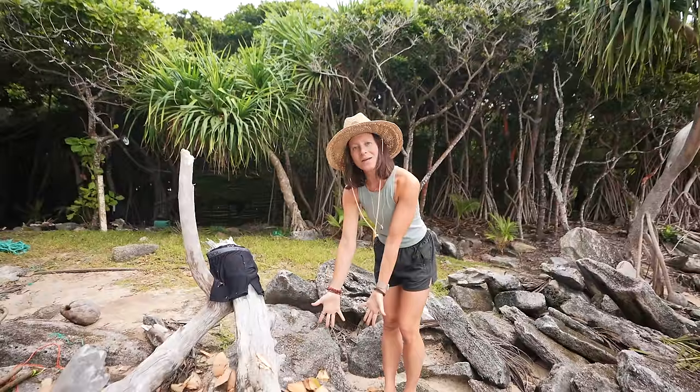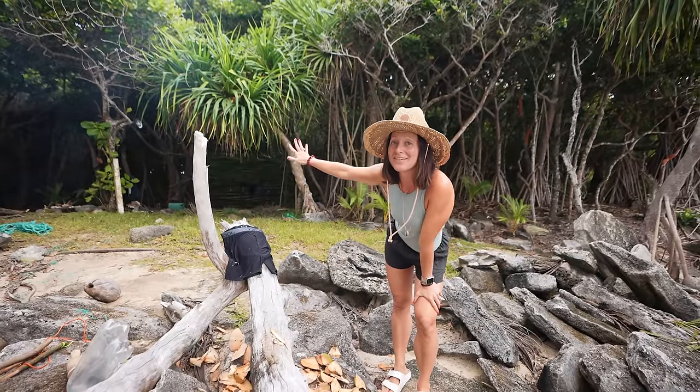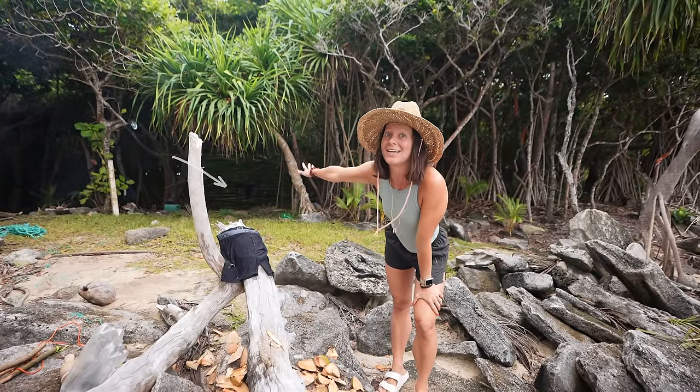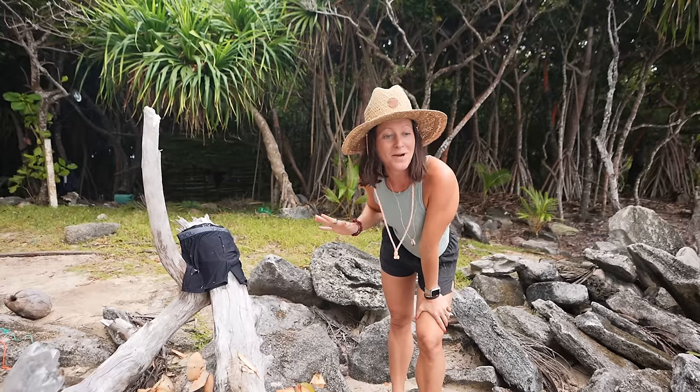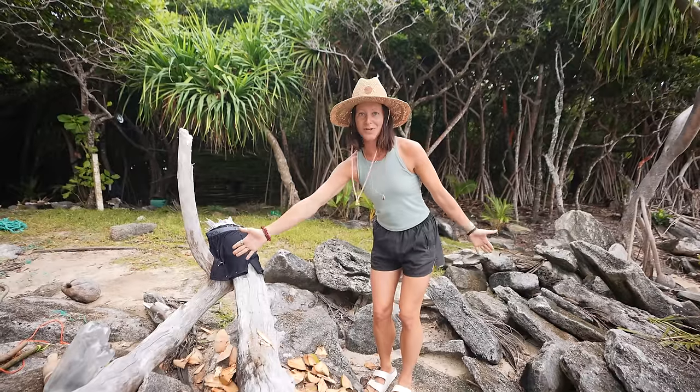This is our coconut chopping station. Once we realized there were rats on the island, we decided to keep these as far away from where we're living as possible, especially where we're sleeping, because we don't want to be woken up by rats. So Nate comes out here with his machete and pew, pew, pew, cuts open our coconuts for us.